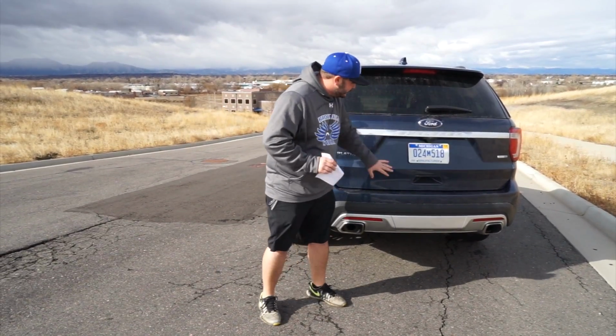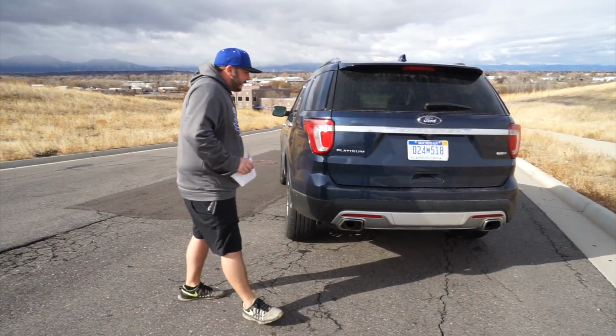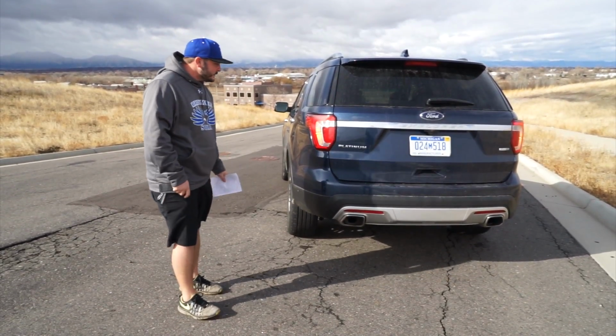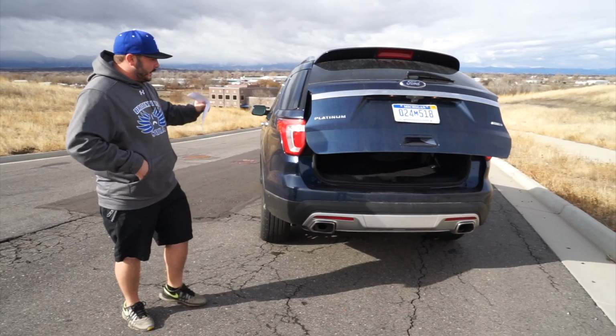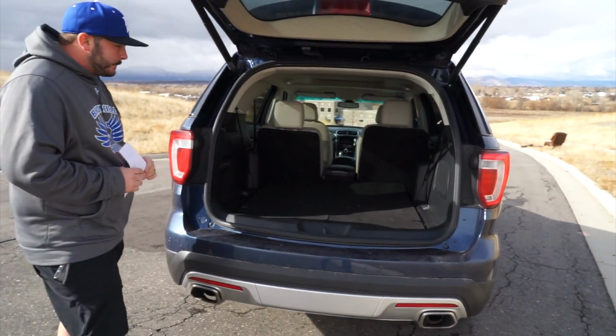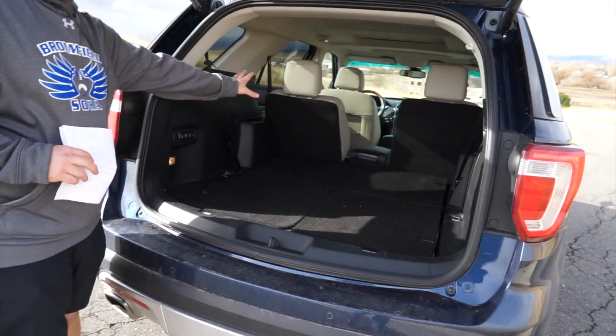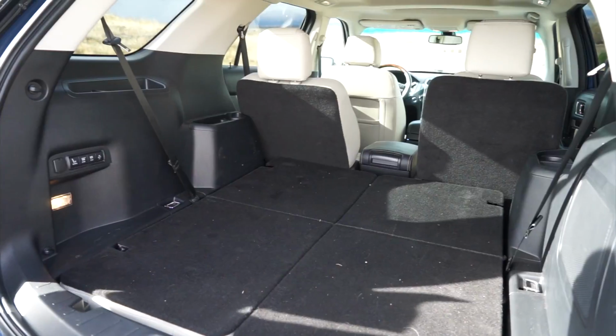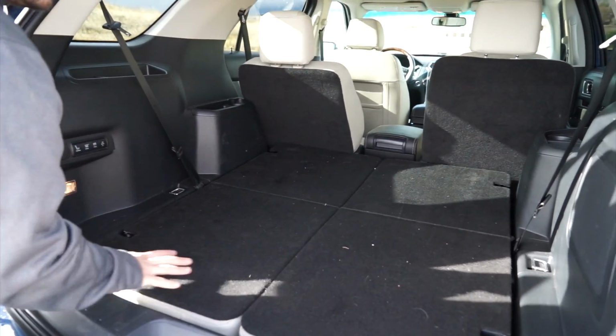But you do have a trunk. If you hit the button right here, it does have the assist, and actually I've got the key fob in my pocket. I'm just going to hit it twice, and it's going to pop open. Of course, again, you do have a fully automatic back hatch area here. So you'll notice we've only got 4 seats up right now, or the 2 front and the 2 in the second row. Not a huge deal, but you'll notice everything's folded flat.